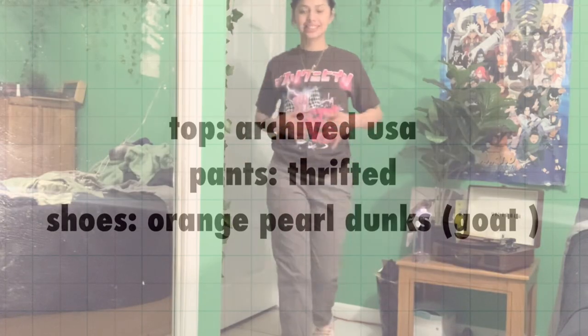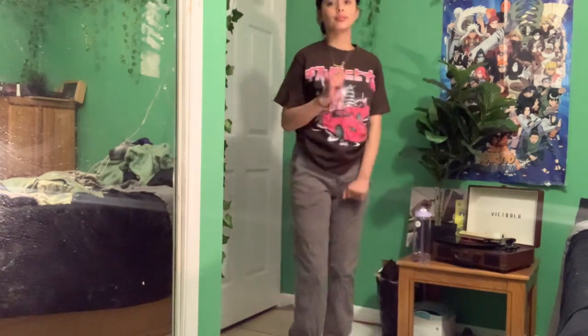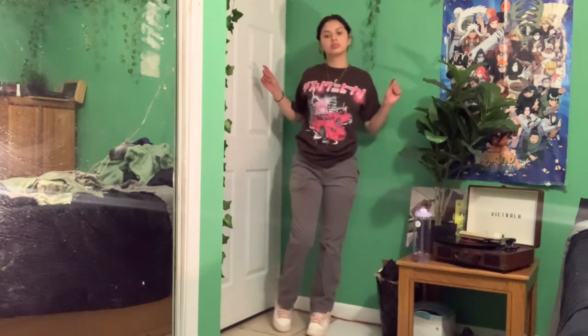Now this next outfit is something that I would actually wear constantly. The top is from Archived USA, which is like an Instagram store. They have dope stuff there. The pants are actually thrifted, and then my shoes are orange pearl dunks from Goat. These were like 300, hell nah.